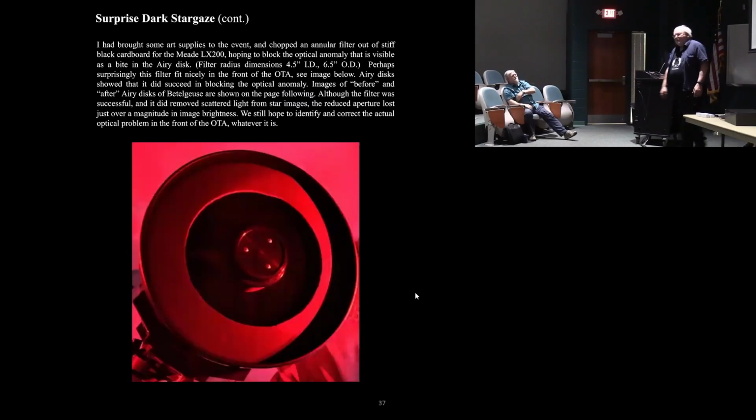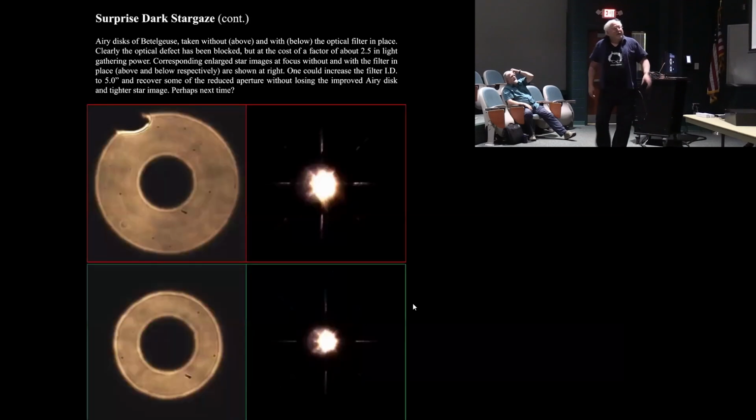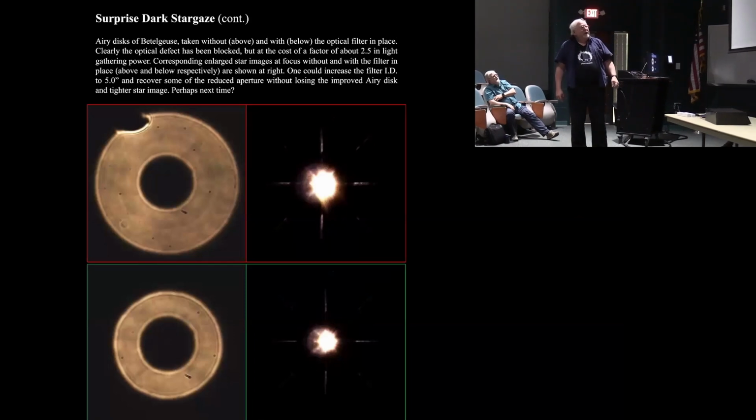And here on the left, you see it works. There's the airy disk with the mystery damage from somewhere on the front of the aperture. And when you chop out that little mask and put it on, you get an airy disk without any crap in it, like that.